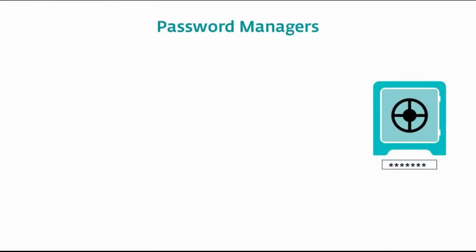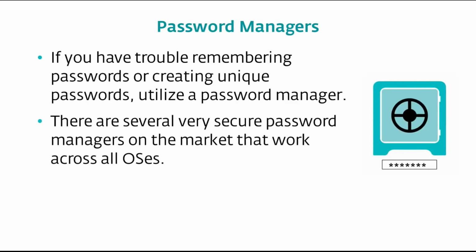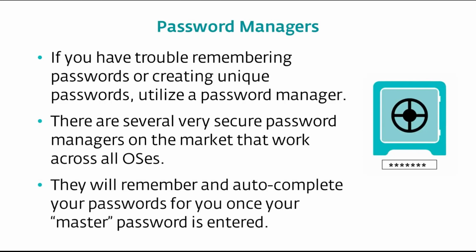So, how do you help yourself to remember passwords or to create strong passwords? There are lots of password managers out there that will help you create a strong password and will even autofill your passwords into your web browser. So whenever you start a new web session, it will ask you to enter your master password, which is something you should keep very complicated and you should never tell anyone.